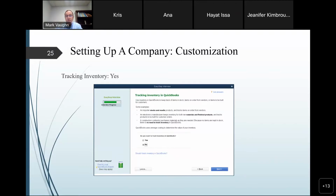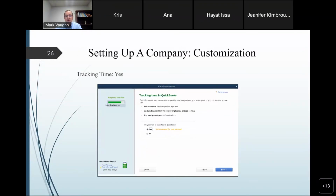But if you're going to keep track of inventory, you'll select yes here. We're just walking through this interview. As the screens apply, you'll select yes. As they don't apply, you'll select no. And then you'll hit next to continue on.